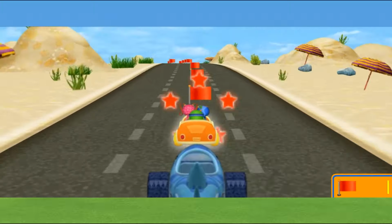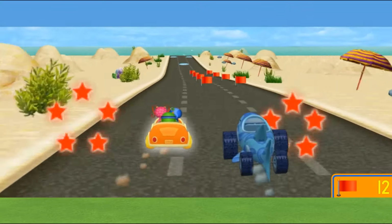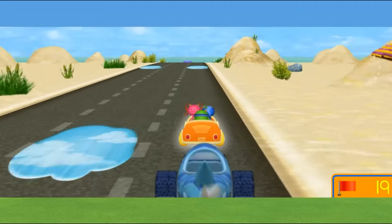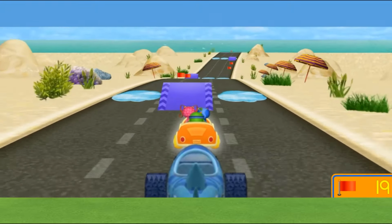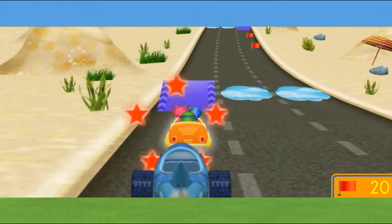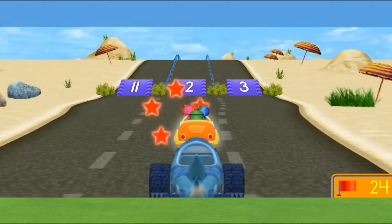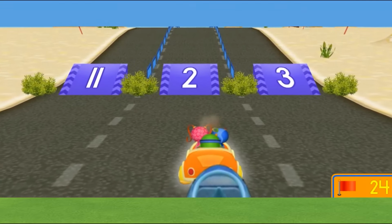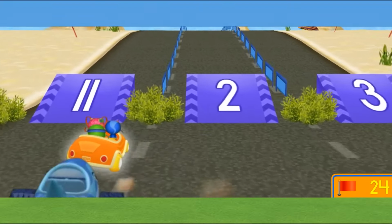Collect the rectangle flags. Press the space bar to collect more flags. Don't drive through the water puddle. Look, a ramp! Yahoo-hoo-hoo! Woohoo! We need an extra speed boost. Drive over the ramp with the largest number. 11!